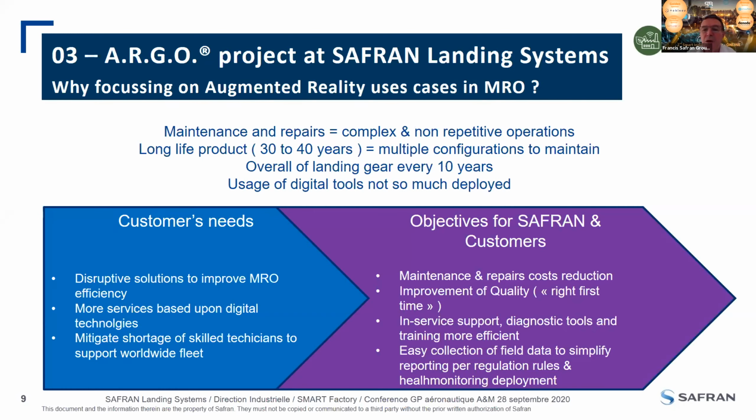So the objective, for either Safran or the customer, is to reduce the cost of the repair, to improve the quality, to do right first time. It's very important. We are playing with things which are flying. There is a security aspect. We want to help a customer to ease the diagnostic and to ease the support in service of the product. And also there is a key requirement to ease the collection of data about the behavior of the product in the field, to improve a product in the frame of what we call the health monitoring approach. So this is the expectation of the market and what we are looking for as a company.